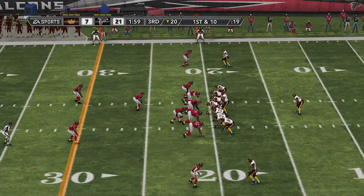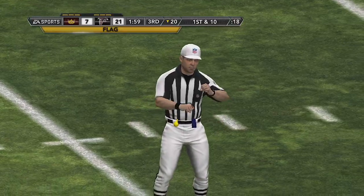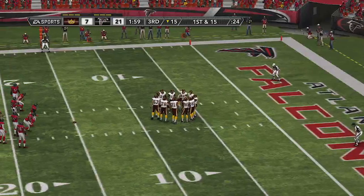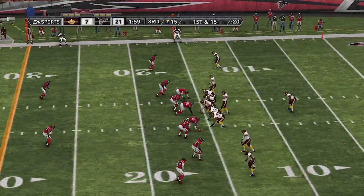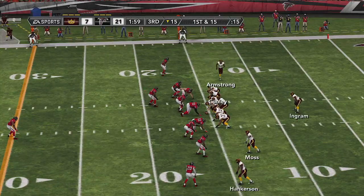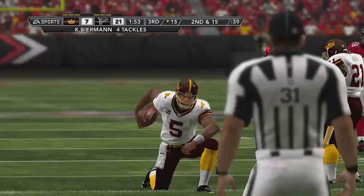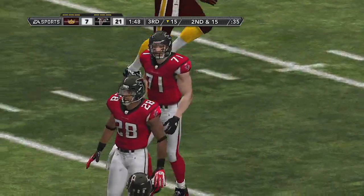It's first and 10. They might have missed time to snap on that one. False start, offense. And it will come back. Penalty on the offense. One thing we've learned about this defense, it's hard enough to move the football against them. You cannot help them with these penalties. He's brought down at about the 15-yard line by Bierman.